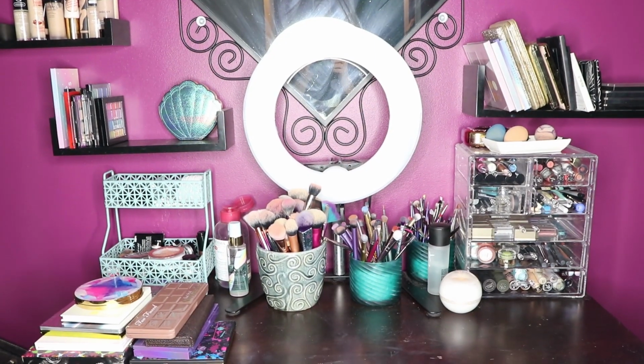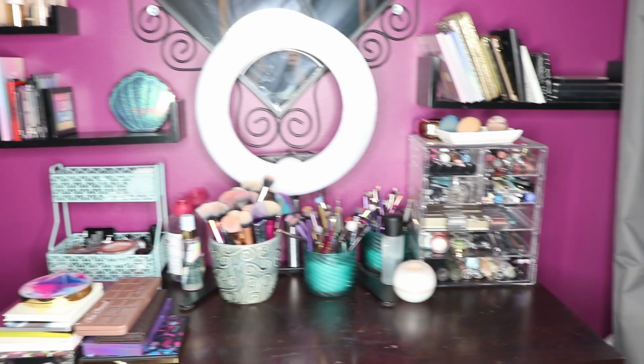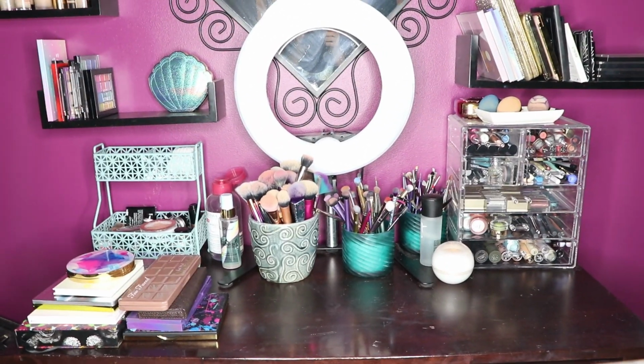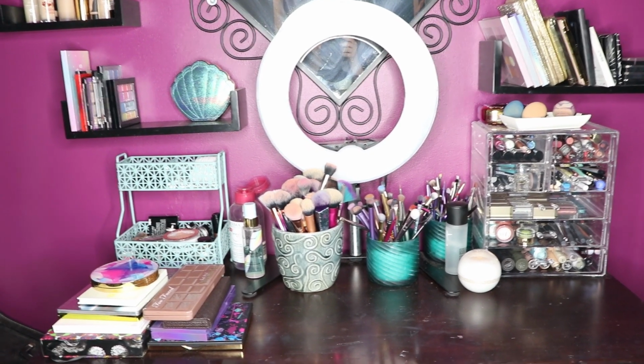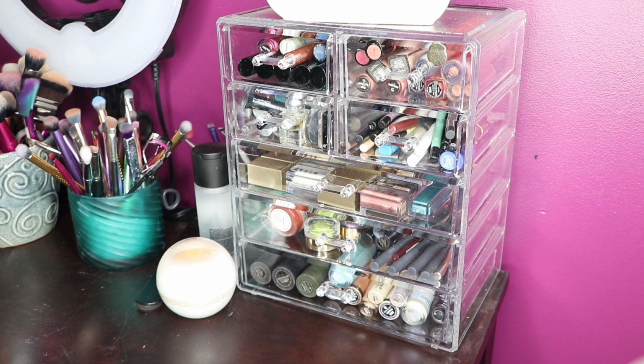So today I'm going to be showing you a little bit of my vanity, in particular one section of it, which is over in the acrylic container over there. But I wanted to zoom you out just so you had a full shot of what my vanity actually looks like before we dig into the drawer in the acrylic container that contains all of the products that I use on a daily basis. I'm going to be pulling a drawer out of this acrylic container to talk about the products inside, but I thought a few people would be interested in the actual container itself.